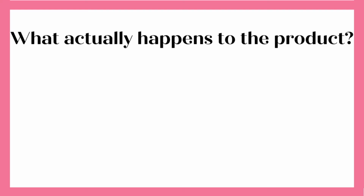Now we found out it's expired, which I know as I go back through my makeup over here to organize and declutter, I know there's going to be expired makeup out there. I know there's going to be makeup I paid a lot for. But what happens to it?